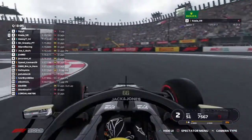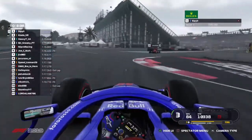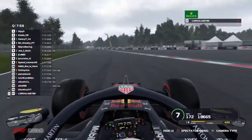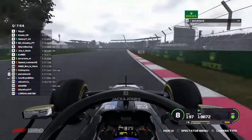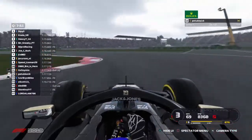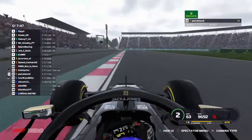Who is on a hot lap? I'm not 100% sure. That's definitely not a hot lap. Can we find someone? Patuca is 5 tenths up, so we'll stick on board with him and see what he can do on this medium lap.